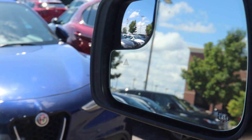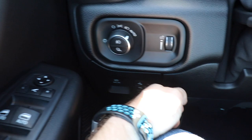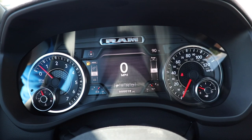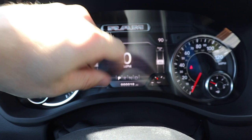Right over here, we have all the buttons for the lighting controls of this vehicle. Below that, we have your electronic parking brake, as well as your power adjustable pedals. Coming to the instrument cluster, right here we have your tachometer on the left, speedometer on the right, with this beautiful LCD screen in the middle. Each corner has a different parameter you can monitor, and you can also change up the display on the right side as well. Very, very cool.